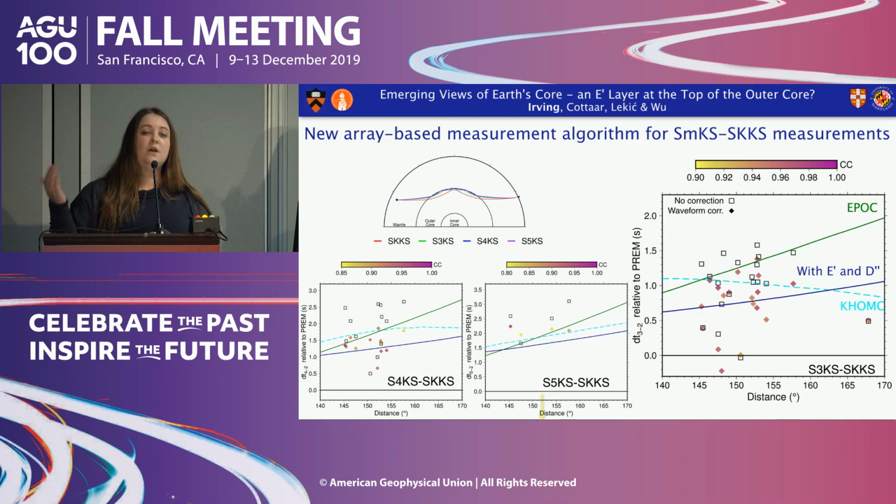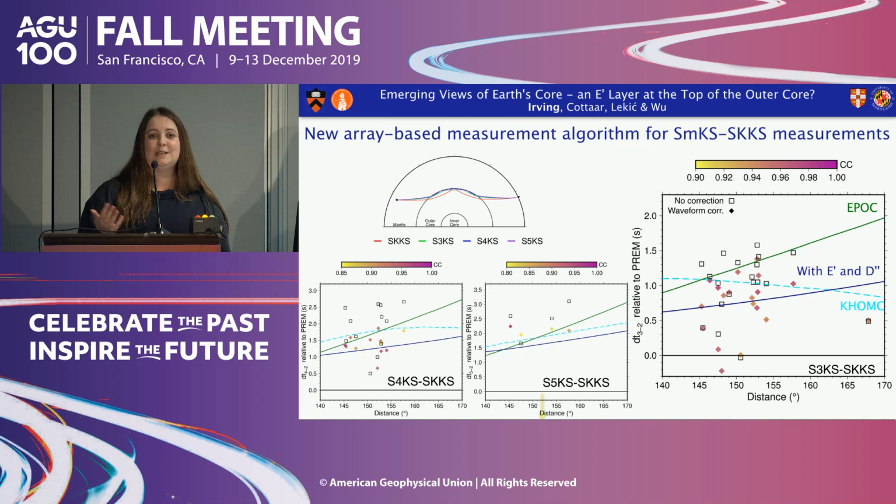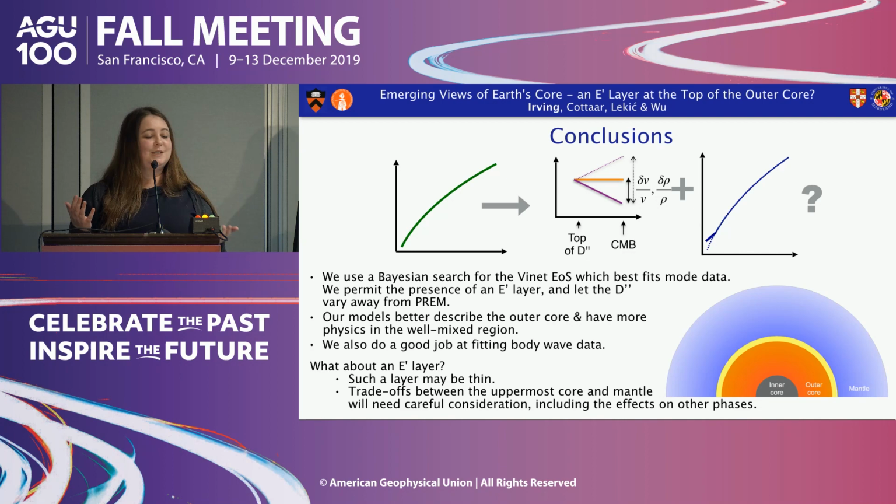But we've made a new model which appears to obey the laws of physics for a change, which is kind of nice. So this new model was made using a Bayesian search, the first model just an Vinet equation of state to fit the data. We subsequently allowed the presence of a stratified layer at the top of the outer core and permitted the D double prime to vary. These models better describe the outer core and have more physics in the well-mixed region than many previous models. There may be an E prime layer.